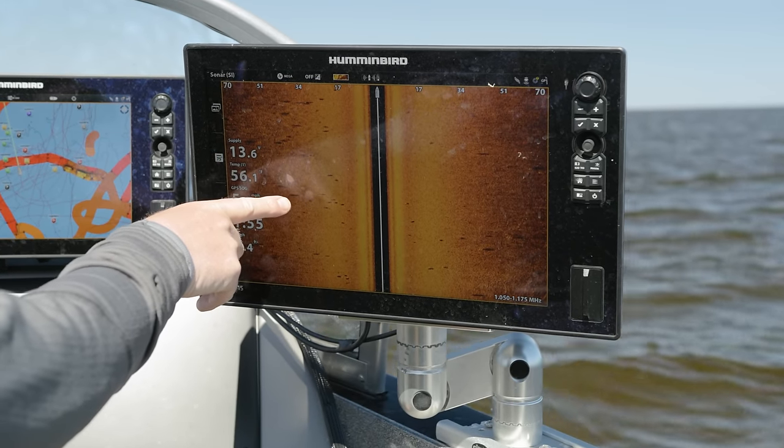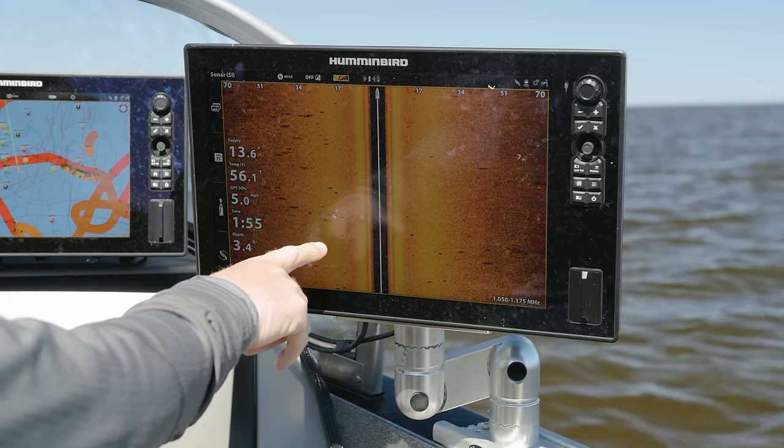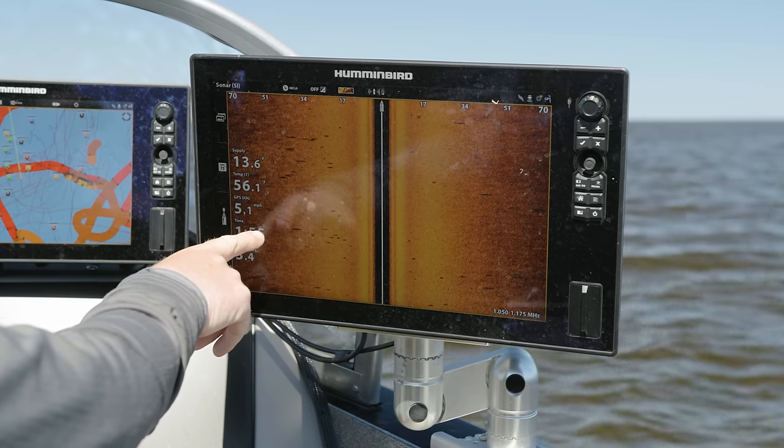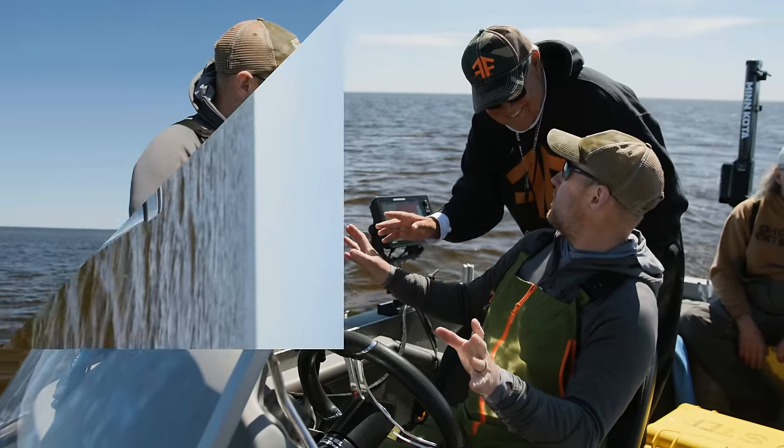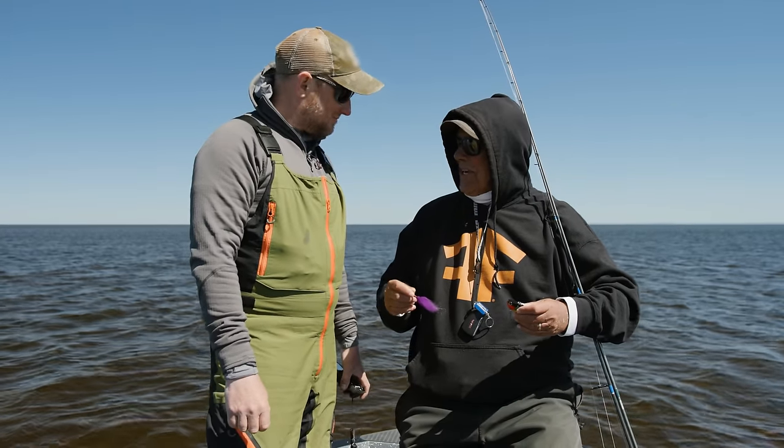Now that's a walleye. Those are all walleyes, yep. So the mega side imaging is an important piece of equipment. Absolutely, I wouldn't fish without it. Okay, we found our walleyes with the mega side imaging.